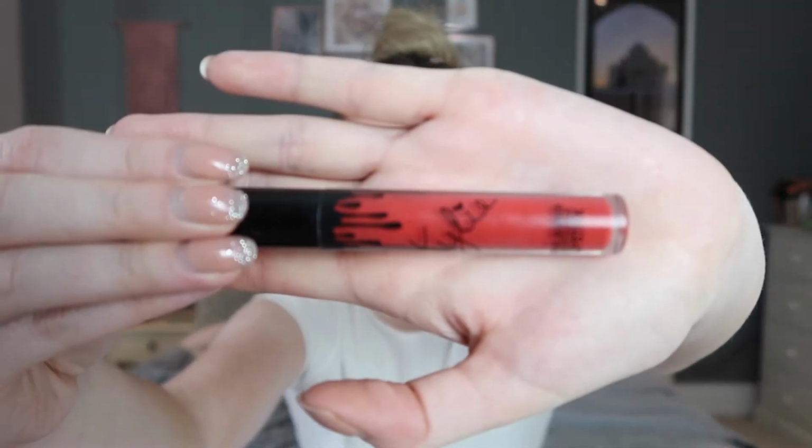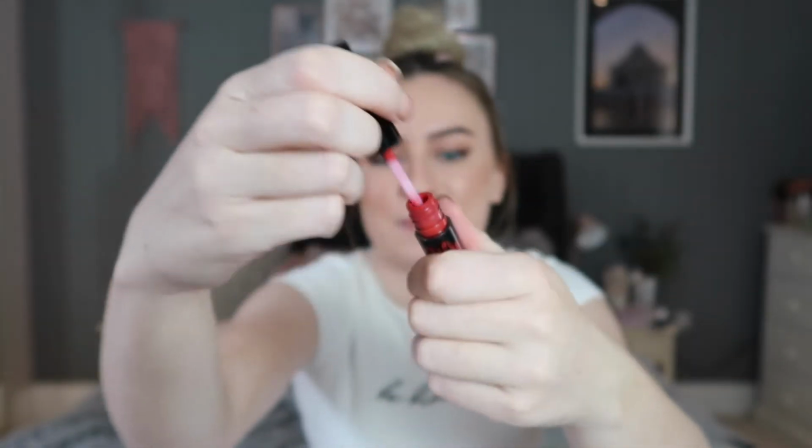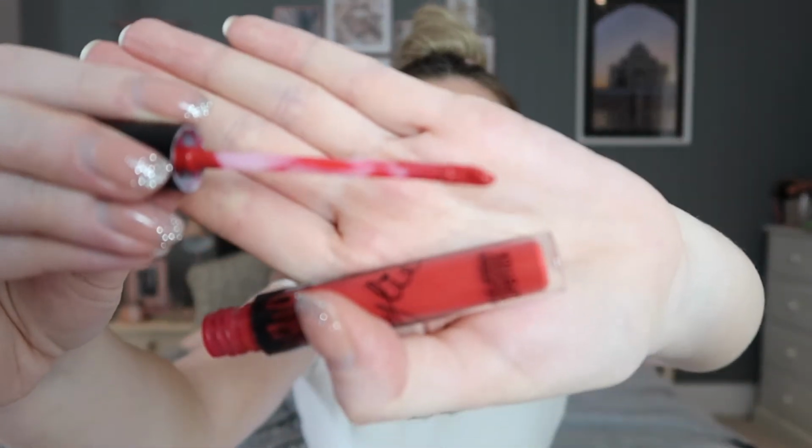So for a red lip, this is the only Kylie lip kit I have, and this is in, I can't remember the exact colour, it doesn't say on here, but it's Boss Lady or Boss something, and it's the perfect red. I love this red. And obviously it comes with a lip liner, but I have that to hand, and it's just a really nice, basically perfect red, like bang on red colour. Staying power is amazing. Yeah, I mean, Kylie did well.